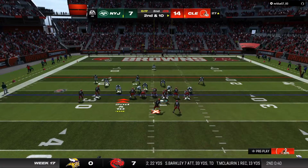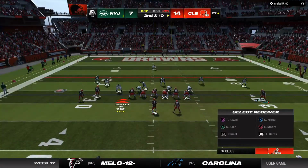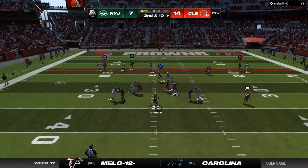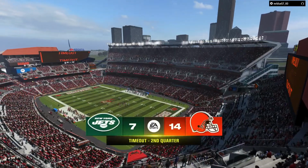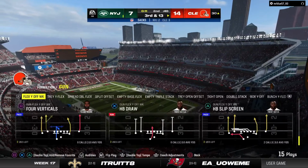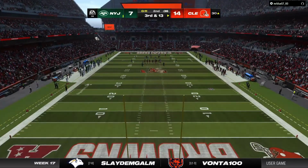Moore, the motion man right. Back to the air. Watson on 2nd down. And he's going to go down. They sack him back right around the 30. The Browns will quickly use their 3rd and final timeout as they stop it with 11 seconds remaining in this first half.